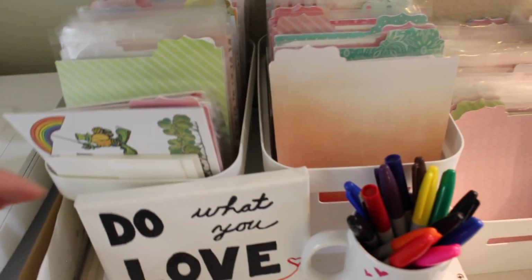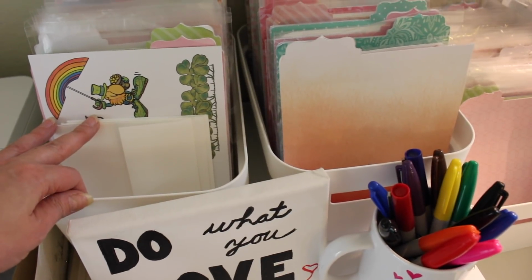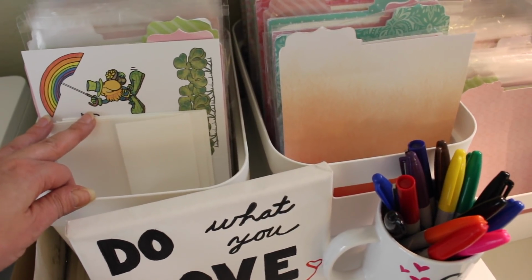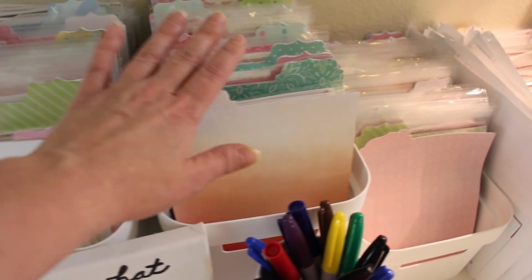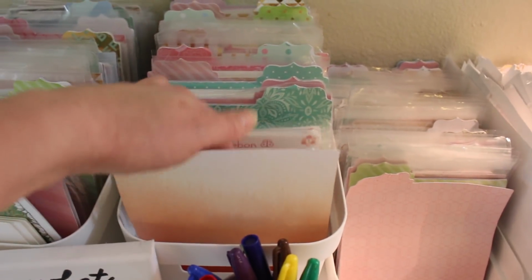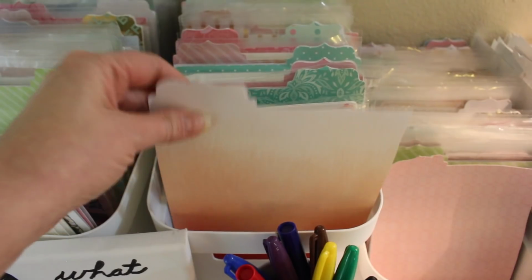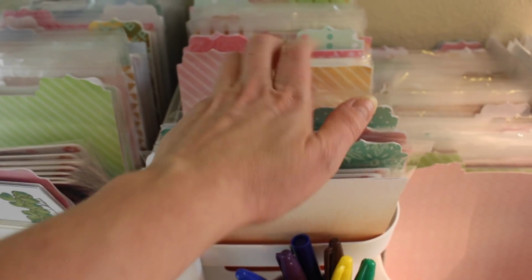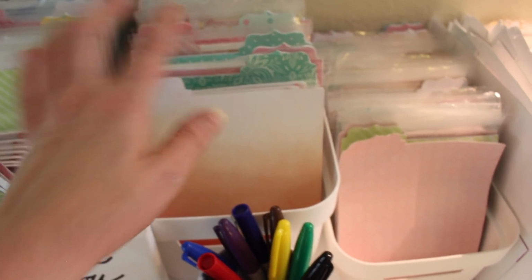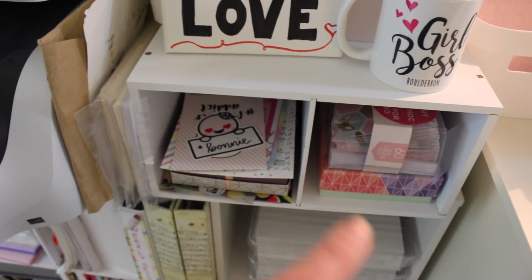Now sitting right on top, I have four white bins. I got these from Target. I don't know if they're still available. If they are, I will leave a link to them down below. I have all of my sticker storage in here. This is for my shop. It's pretty much my weekly sets or my monthly sets. Anything that is more than one sticker sheet gets sorted in here. I made these dividers and I absolutely love them. I need to make more because I'm getting more and more stickers added to the store lately. And then sitting right below that, I have a cubicle with two little cubes in there.